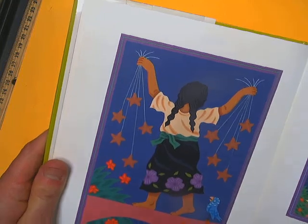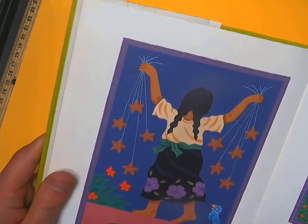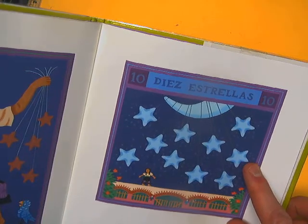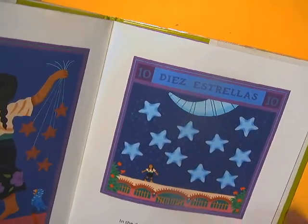In the darkness, Josefina made 10 stars to twinkle bright in the sky. So, here they're still drying. Here she painted them a nice light blue. Blue plus white makes a tint. 10 estrellas, 10 stars.